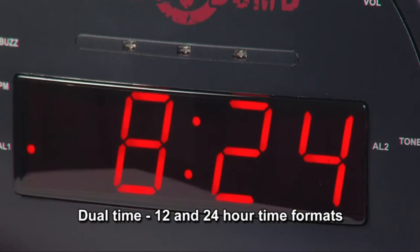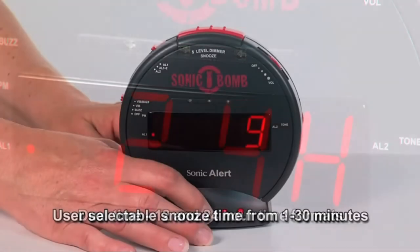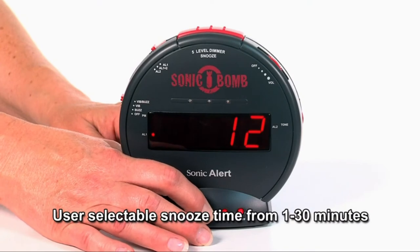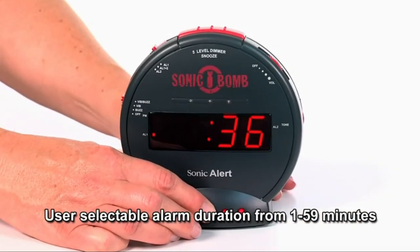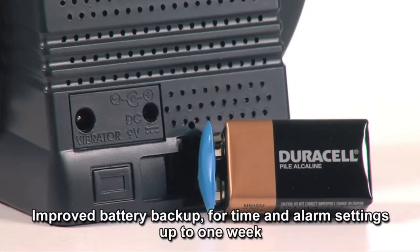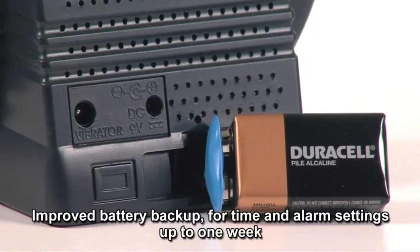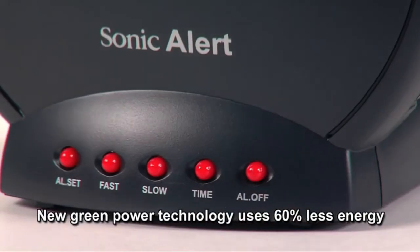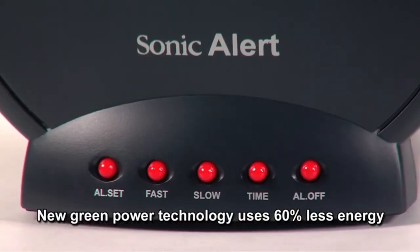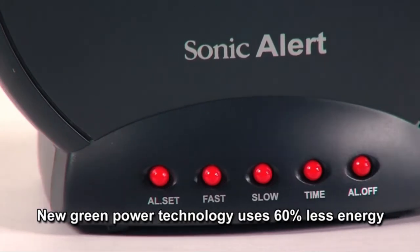Dual time 12 and 24 hour time formats. User selectable snooze time from 1 to 30 minutes. User selectable alarm duration from 1 to 59 minutes. Improved battery backup for time and alarm settings up to 1 week. New green power technology uses 60% less energy.